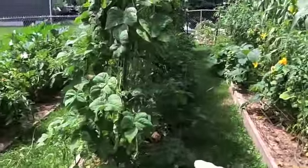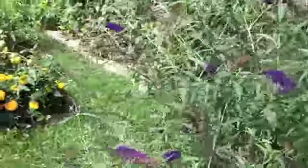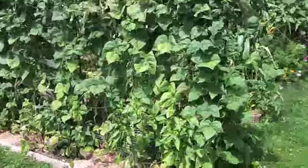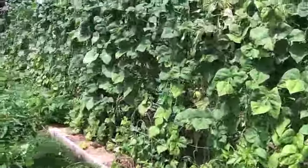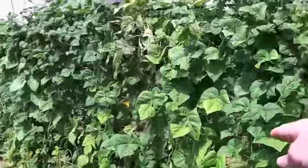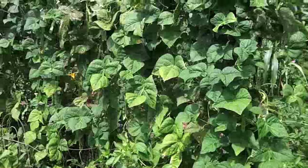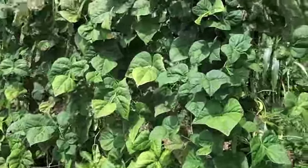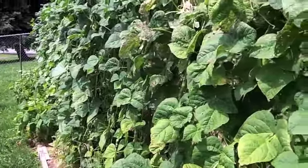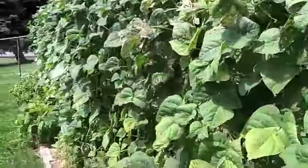This bed right here, let me get on this side of the bush here so you can see it better. This is the bed with all the trellis stuff. It's got in the back, behind the trellis, potatoes. The trellis stuff is pole beans. So I saw Paulies were, down in Long Island, they were growing so great, so I grew some of my own. They're very tasty. I'm loving them.